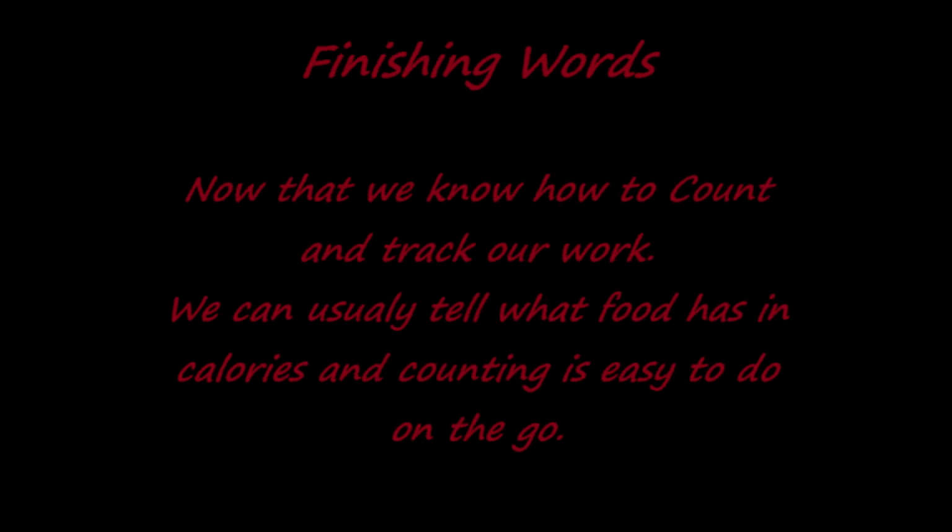So now that we have been counting for a while, we know how to count and track what we're doing, and we can also tell what calories are in certain food that we're using. At this point, you can stop tracking if you want. You have learned basic nutrition, and you know what to eat and what to avoid to lose or gain fat. If you like counting and knowing exactly what you're doing, then keep doing it. But if you feel this is a chore, then don't do it, because you're not going to stick to it and it's just going to be a hassle.